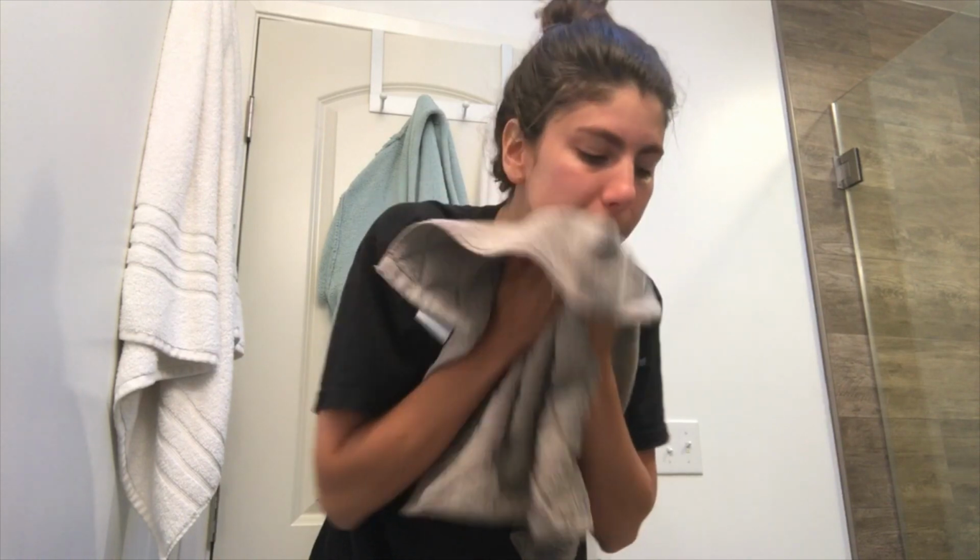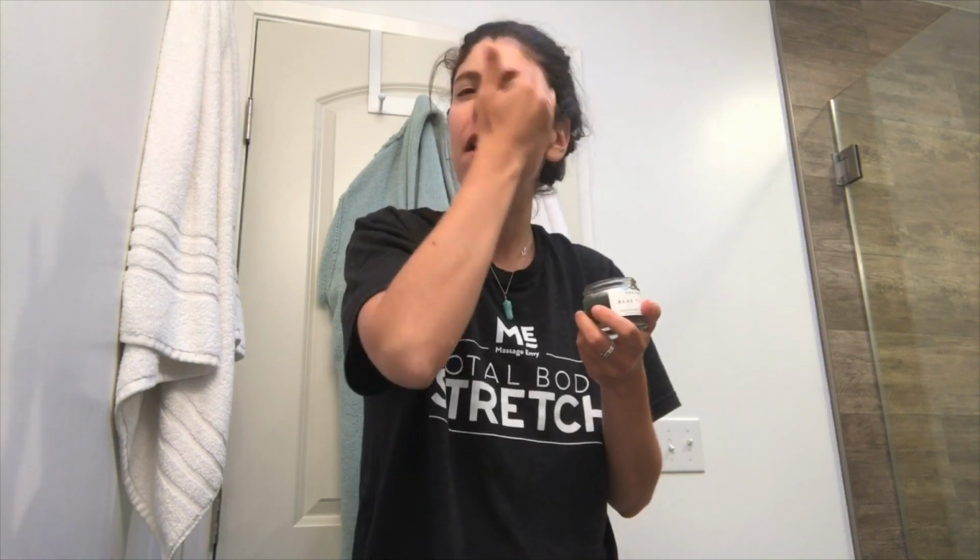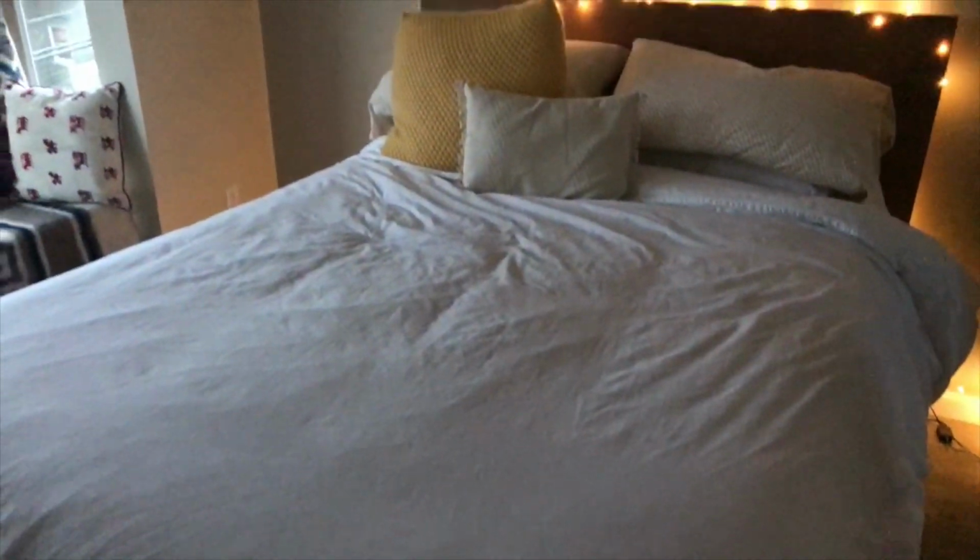So I just wash my face with my cognac sponge and the Delicate Cleanser and then pat it dry so it's still a little bit wet. And then I'm using the Blue Tansy face mask from Herbivore. I have been loving this, and to be honest, it was that time of the month, so my skin was breaking out and I just needed something cooling.